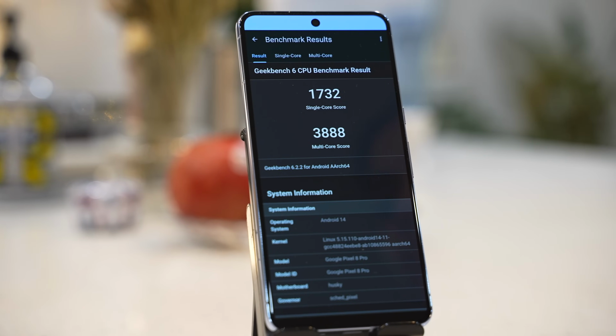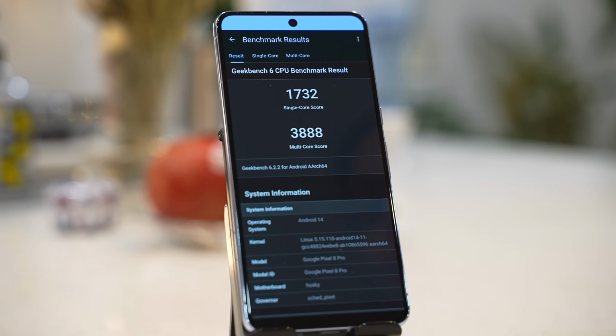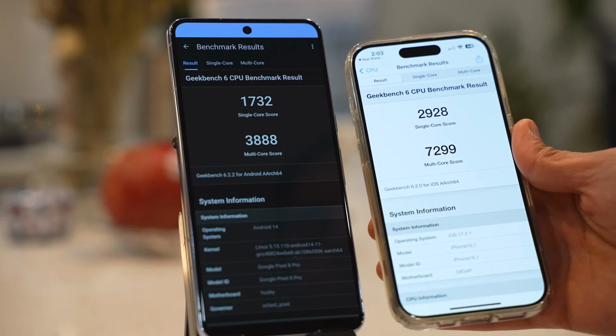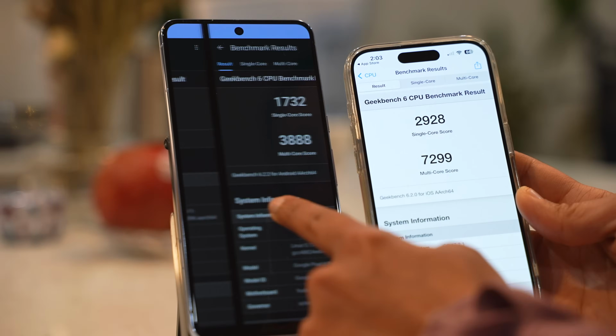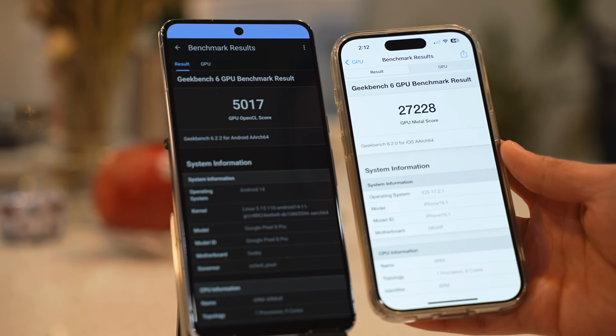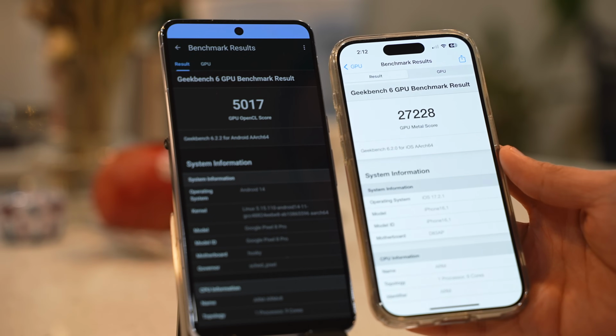The Snapdragon Gen 2 is close to 20% faster despite being released a year ago. iPhone 15 Pro is close to 80% faster than the Tensor G3. Wait, a flagship phone, $1,000 price tag, but performance 20% worse than a chip released a year ago? Why is it so bad?